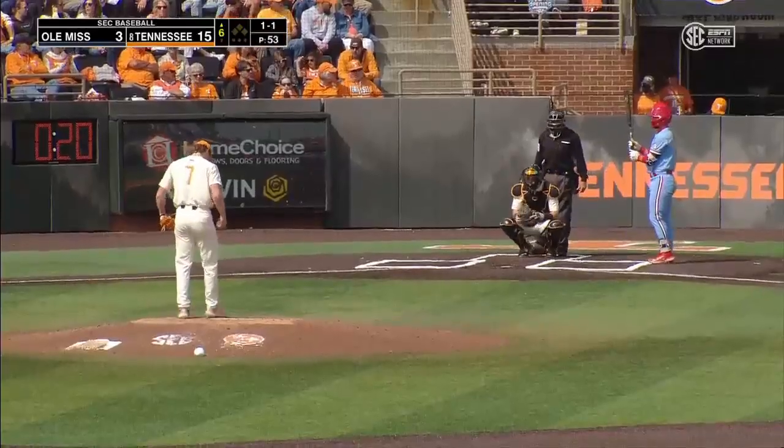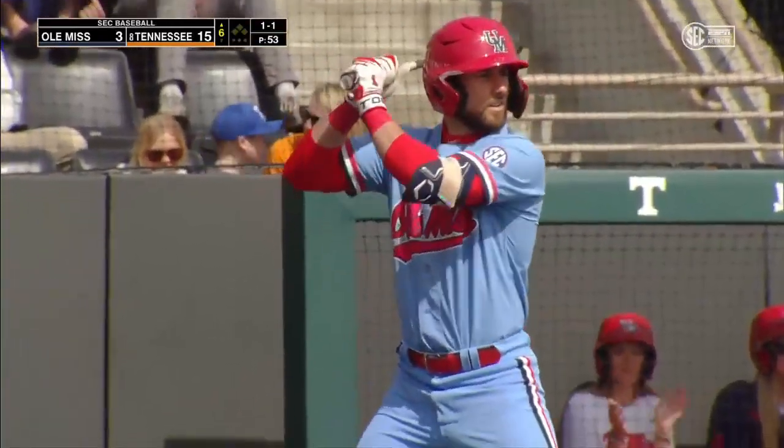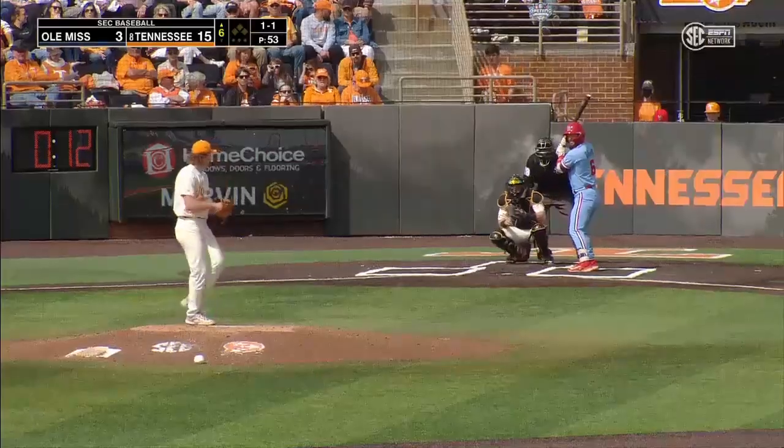There's a strike. This was our score on Friday, 15-3, right? It was. Yeah. 15-3, a run roll win for Tennessee in 7 innings.